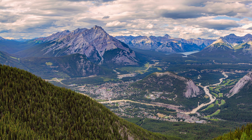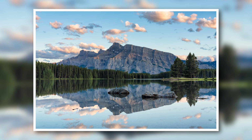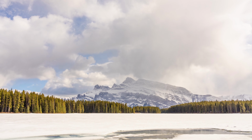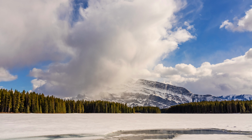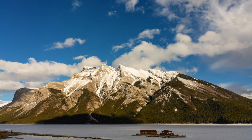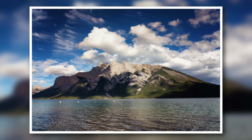On the other side of the highway from Banff, you will find two more lakes. Two Jack Lake, with its stunning mirror finish of the front side of Mount Rundle in the summer, but quite the experience in the winter as well. Five minutes up the road from Two Jack Lake, you'll find Lake Minnewanka with the frozen boathouse in the winter and its spectacular views in the summer.